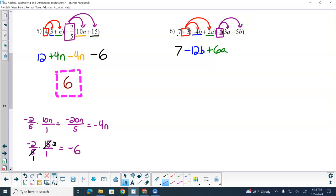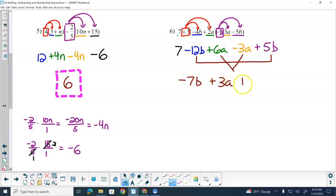Negative 1 times 3a is negative 3a. Negative 1 times negative 5b is positive 5b. Like terms: negative 12b and 5b. What do we get? Negative 7b. Any other like terms? 6a and negative 3a. What do we get when we go 6a minus 3a? Positive 3a. And then we've got that positive 7 hanging out there yet. Any other like terms? Nope.